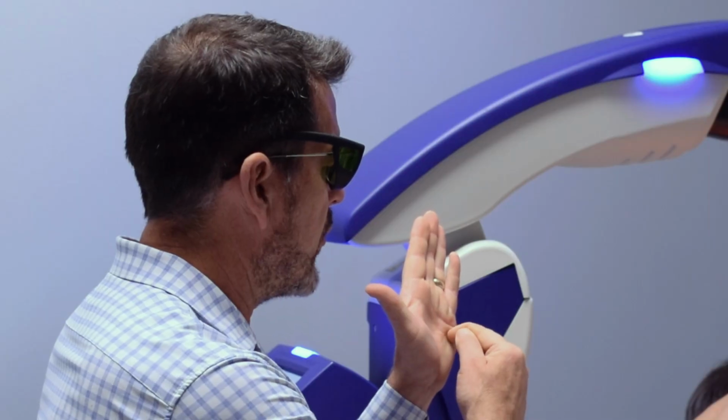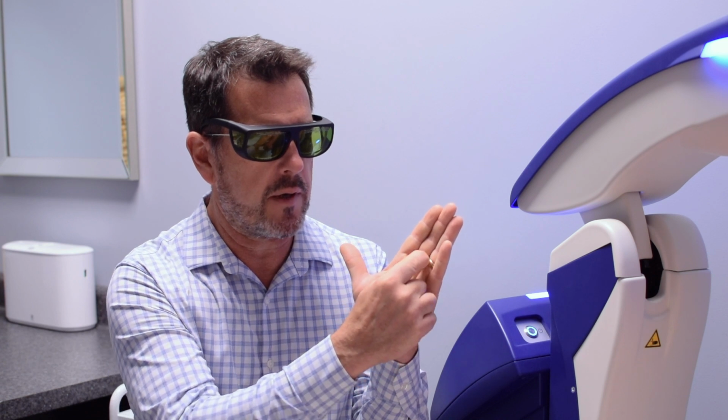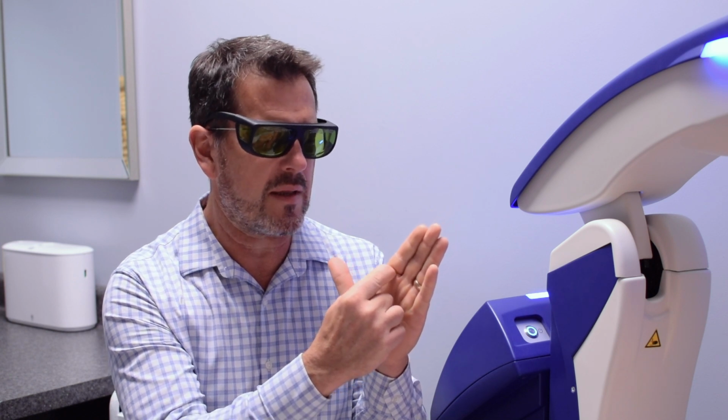It's going to go back and forth over that area, delivering laser energy at the 2 wavelengths to the specific area that we've programmed it. So the patient isn't feeling anything. If anything, they might feel a little bit of warmth, nothing else besides that.